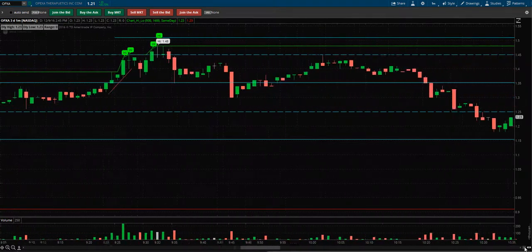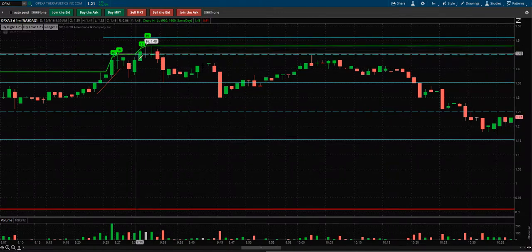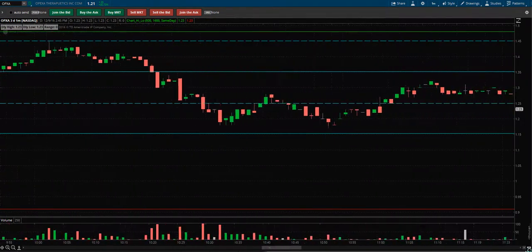Notice what happens again. Fast forwarding the chart. It becomes choppy again. You don't want to trade in this, because it's just too unpredictable. It's not really clear cut. It's just all over the place.